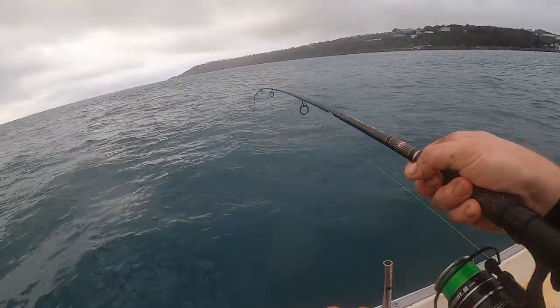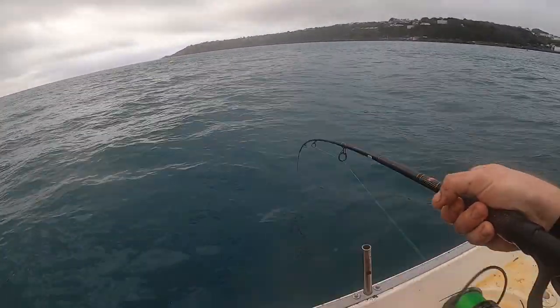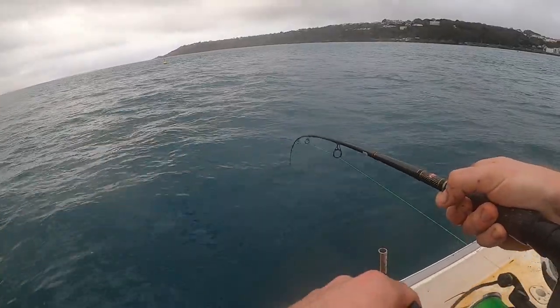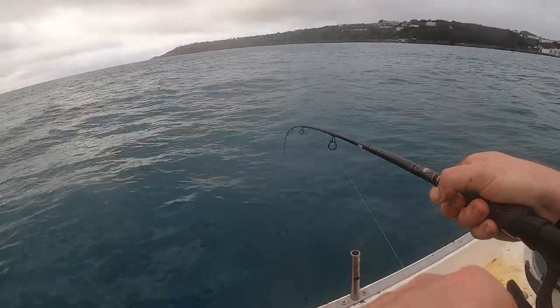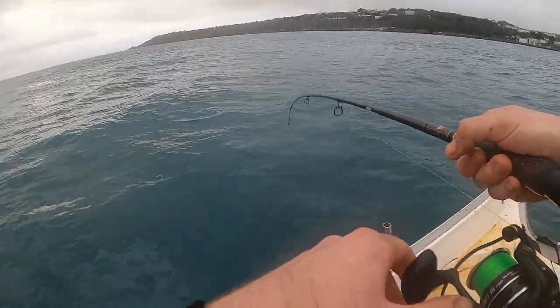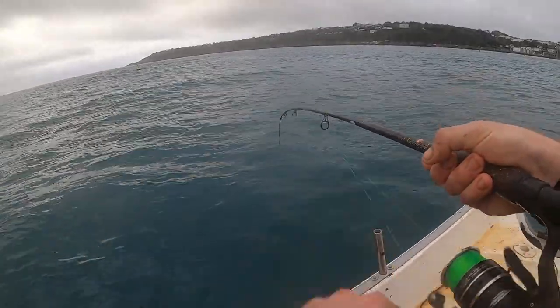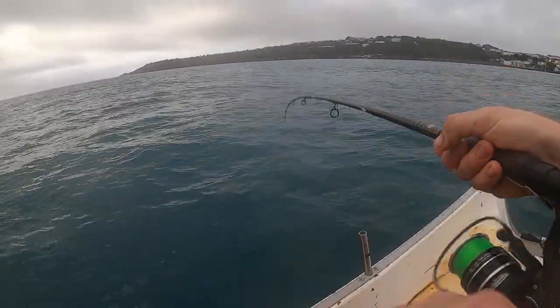Look at the bend. Unless it's a foul hook, it's giving a good account for itself. Boom, boom, boom. Violent strikes on that rod.